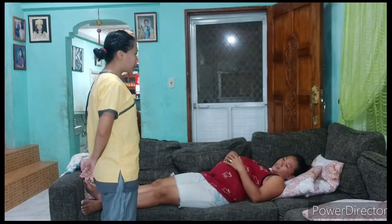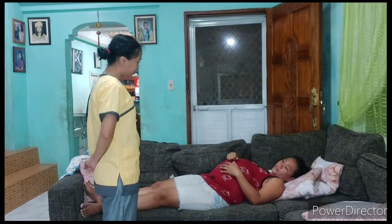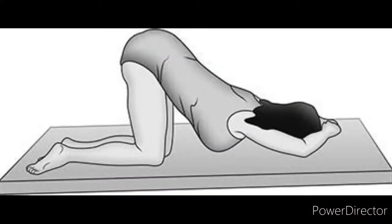Ma'am, you will be positioned on the examination table to assess the progress of your labor. Is it okay with you? Yes. There are 3 positions that are employed in the internal examination. First, the dorsal recumbent. The second one is the Sims position. And the last one is the knee chest position. The given positions are made so that the gynecologic area can be examined. Position depends on the client's capability or the examiner's preferred position.